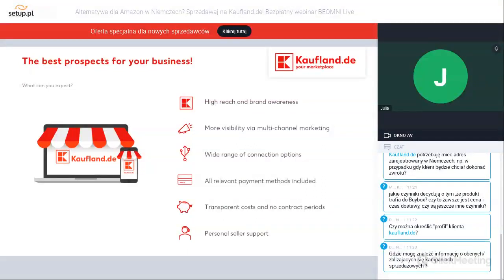As we have also seen, we support you with the visibility and with the advertisement of your products. The listing on our platform is fairly easy due to the connection with one of our software partners or with our manual seller portal. With Kaufland.de, you don't have to stress about payment processes or non-payments because we handle the payment processing with the customers.